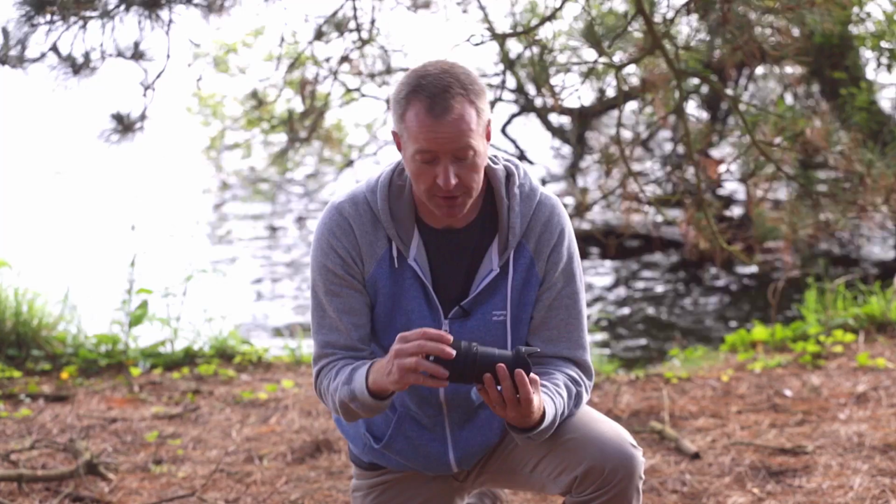Now, an important thing to remember with these lenses, when you've got a zoom lens, is not to just stand lazily and zoom in and out. The best thing to do is to pick your focal length, say for this one 200 for example, set your focal length at 200mm and then move your feet. That way you'll get used to the look the lens gives you at 200mm.